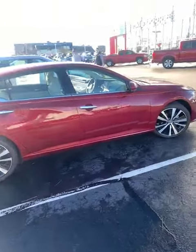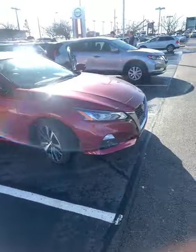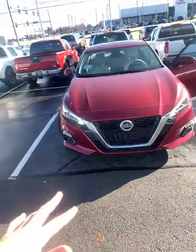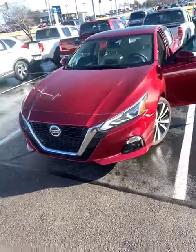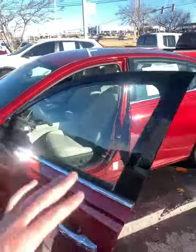Beautiful color. Beautiful choice. I really do love this scarlet red. You are going to have your LED daytime running lights. Fog lights as well.